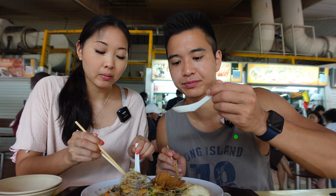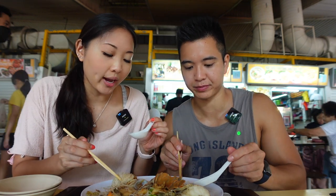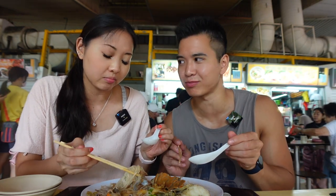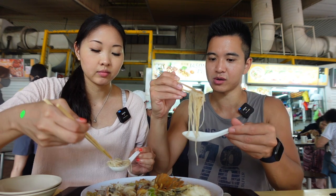It's a very interesting combination of fresh, savory seafood broth with wok hei, smoky I would say. Smoky seafood kind of broth. And not too fishy, but you can taste the umami. Okay, let's try the noodles. It's again bee hoon, but this time very different.